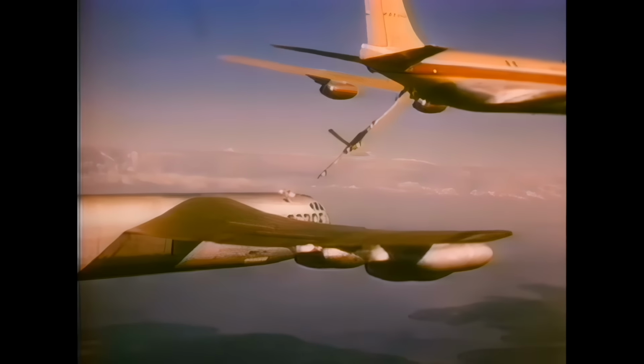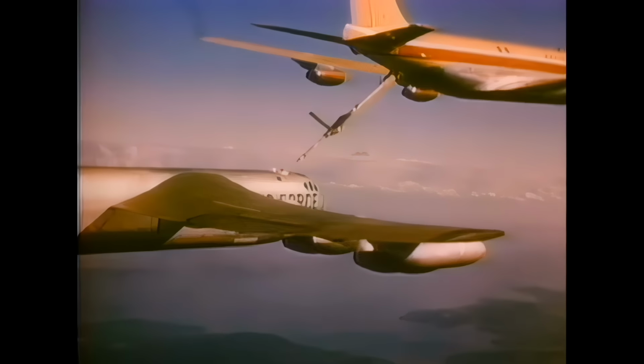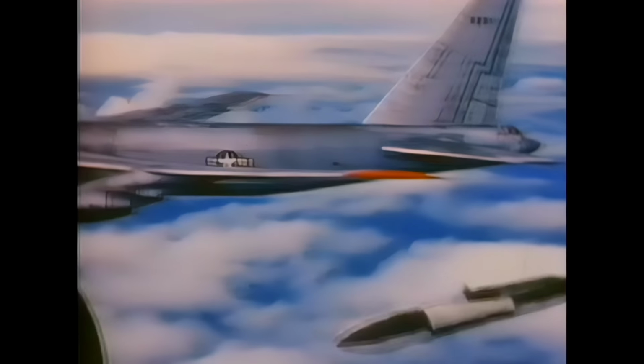The introduction of jet tanker refueling was clearly a safer and more preferable option. The advent of the KC-135 Stratotanker marked a significant turning point, making aerial refueling relatively safe and practical. Another approach to extend range involved incorporating extra-large outboard wing tanks, such as this example capable of holding 3,000 gallons, which could be jettisoned in combat situations.